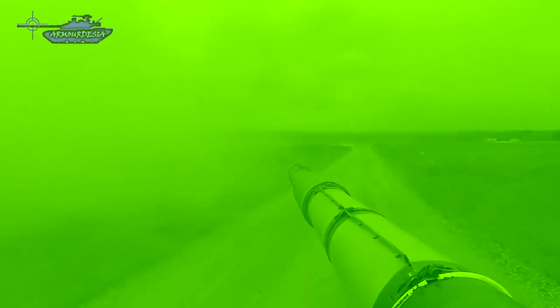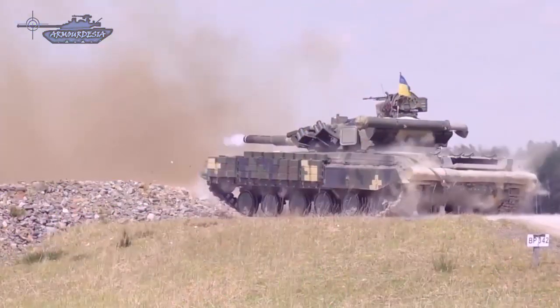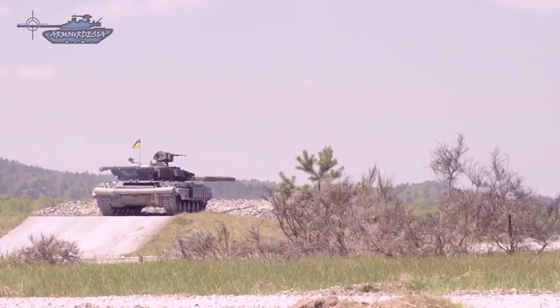In 2014, this MBT saw action during the ongoing military conflict in Ukraine. Interestingly, in that zone, T-64 is up against T-64. But with the upgrade package mentioned earlier, Kiev's T-64s are much more sophisticated, advanced, and possibly more reliable than the T-64s owned by the rebels.